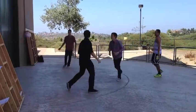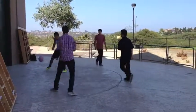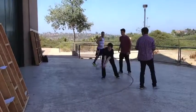Almost didn't see the door here. I'm so excited. What if they have that? Spirit of the game, Ben. No sliding. There we go. That's hand-eye coordination.